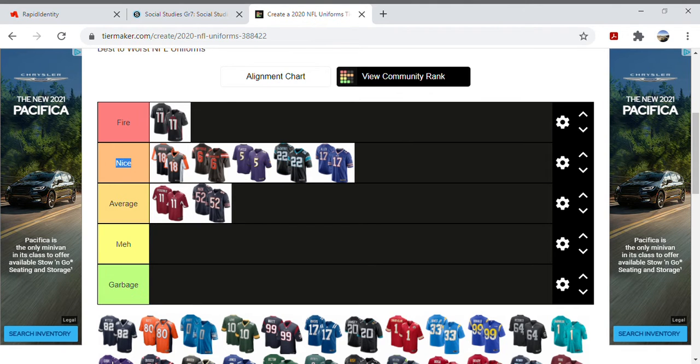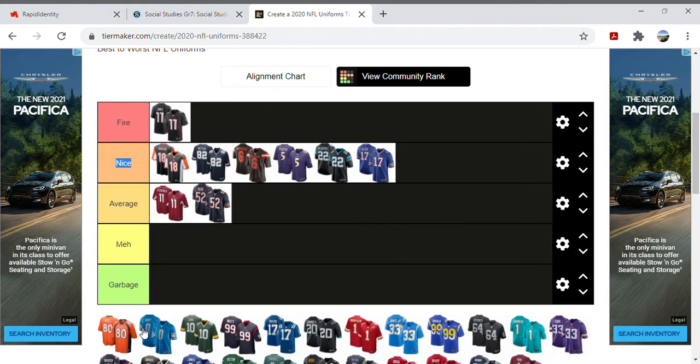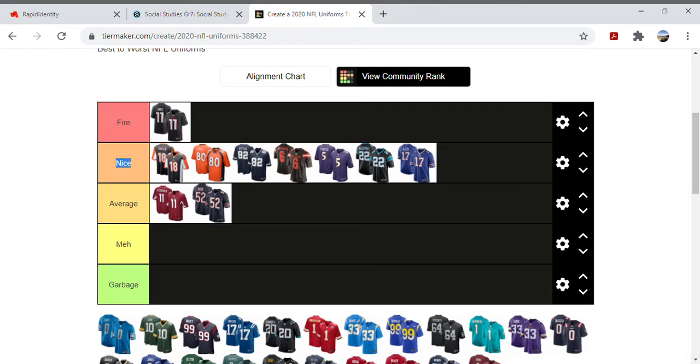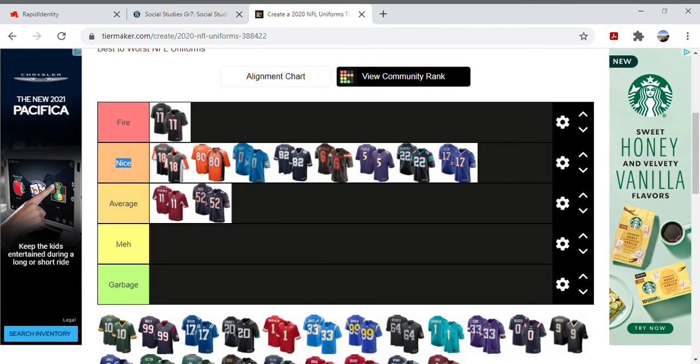Cowboys. Color scheme. Nice. Broncos. The Broncos uniforms, I like them. Lions. Yeah, they're nice too. Like I'm picking and choosing.